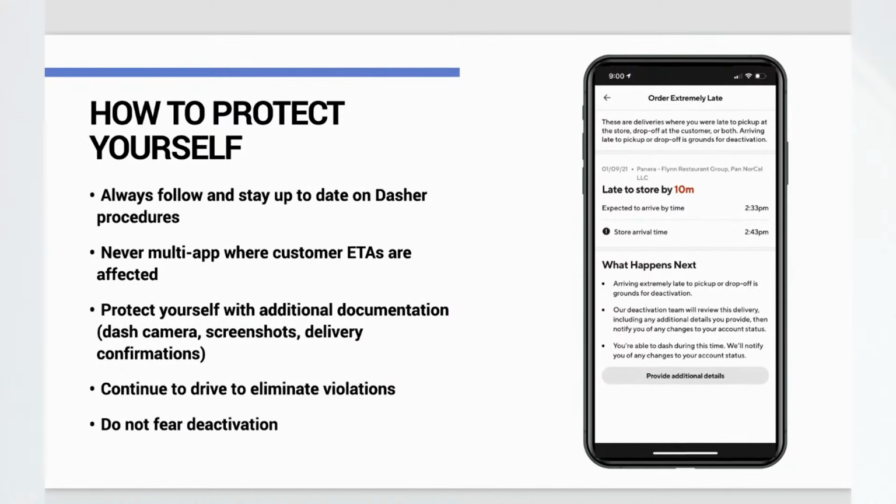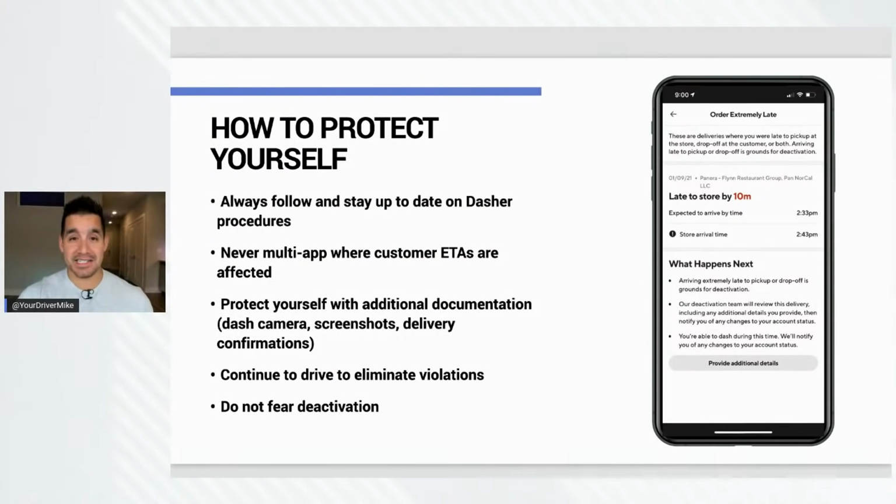Screenshots. Take screenshots of whatever you want. If you can't afford a dash cam, I think you should definitely get an investment. There's different investment options on that storefront, but maybe screenshots: screenshot Waze, screenshot Google Maps, screenshot the delivery screen on DoorDash showing your PIN, your location at that customer's location. Make sure it shows the street names or maybe house numbers if your GPS shows that. Make sure the time is in that screenshot to say, look, I was there at this time.